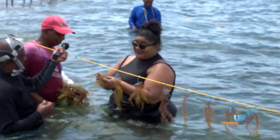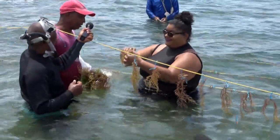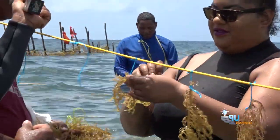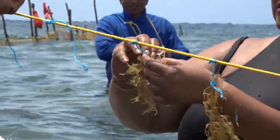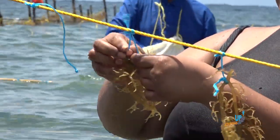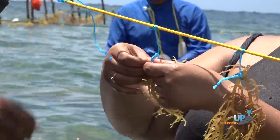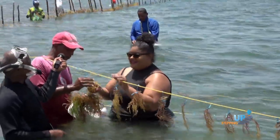So I'm doing a slip knot. Now you should tie it a little closer to the main rope, so that it doesn't have too much leverage. The more it moves, the greater the chances of the waves ripping it off. Is it like this and tie it around so? No. Okay, you have to show me again. I need another demonstration.